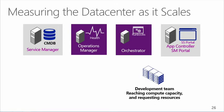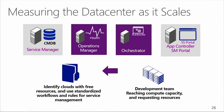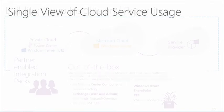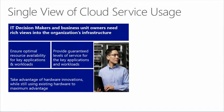And that's how I deliver that information back to, let's say, a development team to be able to make better decisions in terms of how they operate in their business. And I can identify which clouds and resources are best suited to be able to scale. When I do that, I'm taking advantage of that out of the box experience for being able to seamlessly manage across those clouds and have those partner-enabled integration packs that help me be able to take advantage of that solution as well.